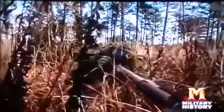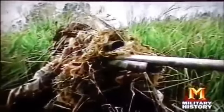The ghillie makes its military debut in World War I. Today's ghillie suit is a personal statement. It's a soldier's first line of defense. Your movements are very slow and deliberate. It could take you several hours just to go 100 yards.